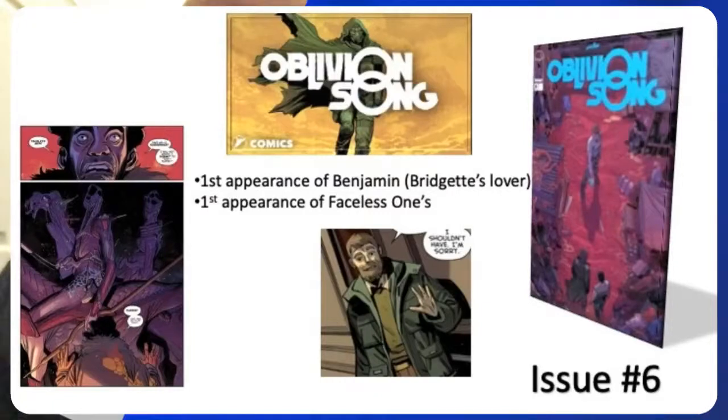First appearance of the Faceless One. They're sort of the overall bad guy. And in the very last panel of issue 6, Keith runs into the Faceless Ones, or the Faceless Men. And this is where you get to see this. The mythical thing becomes reality right here with issue 6.